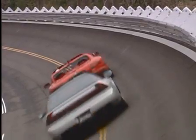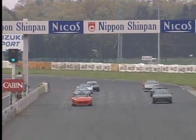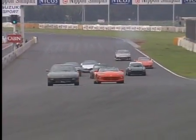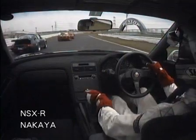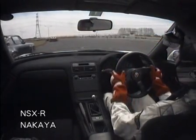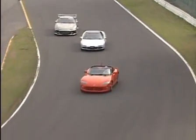The NSX-R's next target is the World Super Sports Cars, vehicles that are not restricted by the Japanese 280 horsepower regulation. The NSX-R passes the 330 horsepower European spec Supra at the first corner. It catches the 469 horsepower Ruf at the braking point into the second hairpin. Next in front is the 400 pony American monster, the Dodge Viper.